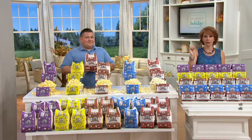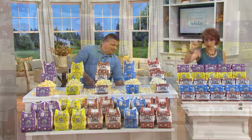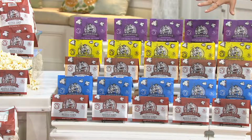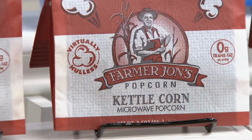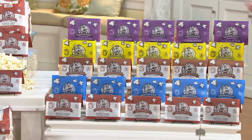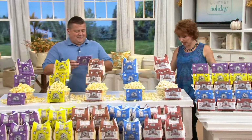Plants, corn, farming. This is as good as it gets, but it's a very special kernel that we'll get to in a second. Do you see all 5 of these flavors right here? You are getting 5 each in all 5 of the flavors. You're getting the kettle corn, one of the newest additions, the light butter, the movie theater butter that started it all, the extra butter, and the extreme butter. There's no choice here. Everybody gets to try a sampling of everything.